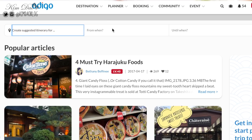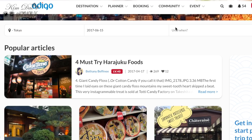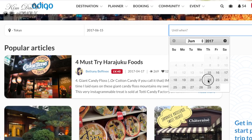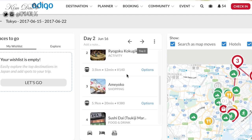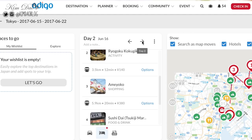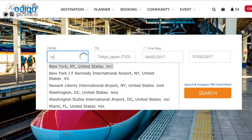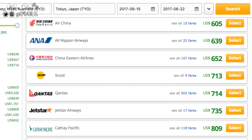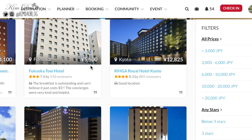So you just put in dates of when you plan to travel, where you plan to travel, and it will tell you guys suggestions on where you can go in Japan and how to get around, which makes your life so much easier. One huge change in Odigo, which I really like, is that you can book your whole entire trip using this website. You can now book your flights, your accommodation, rent a car, you can book activities, you can book tours. Everything can be done on this one website. So as you can see, the website has improved a lot.